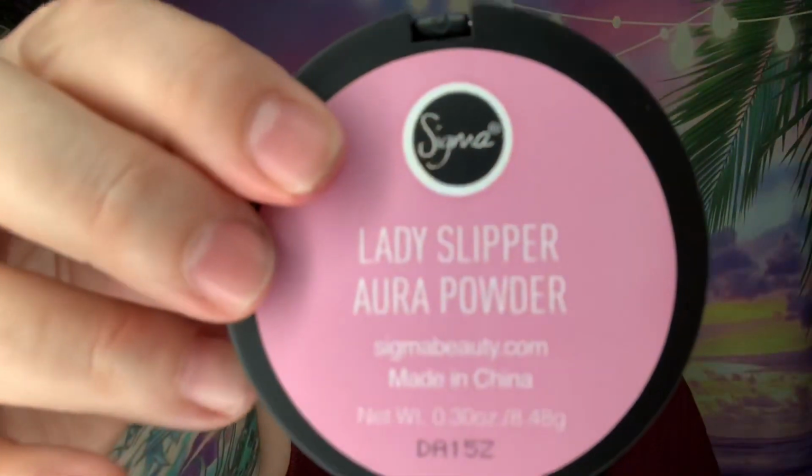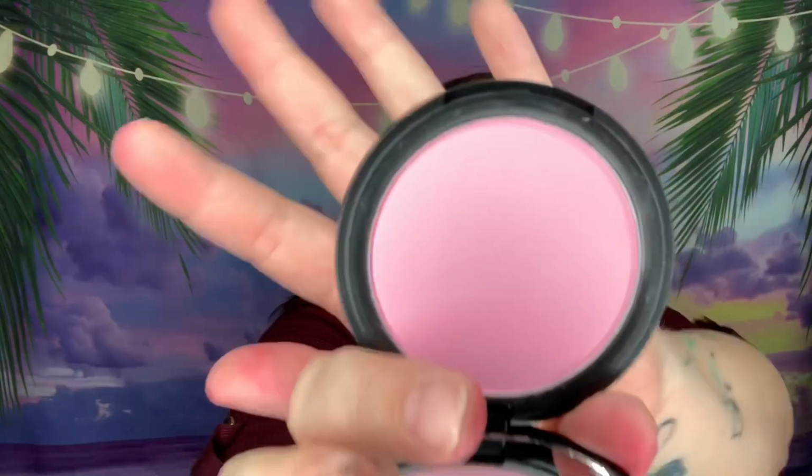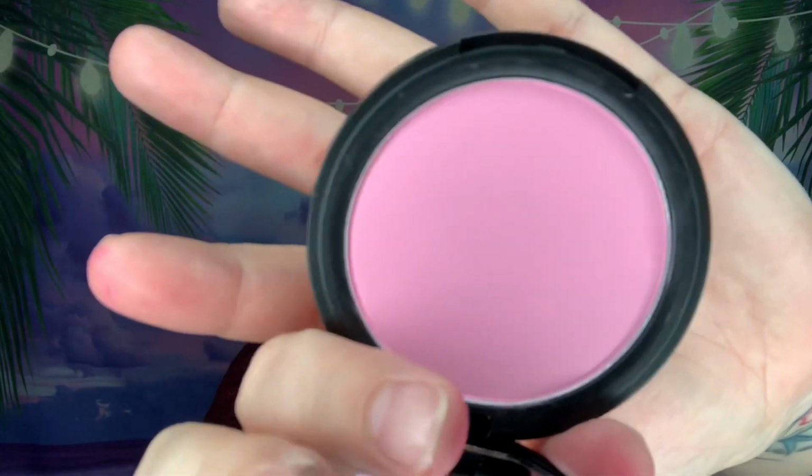So there's the back of it with the color. There is the front of the packaging. And inside, it looks almost like a lavender pink color. Let's go ahead and swatch this. I don't have a whole lot of blushes, so I'll go ahead and add this to my collection.